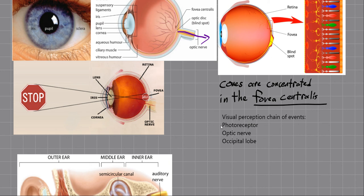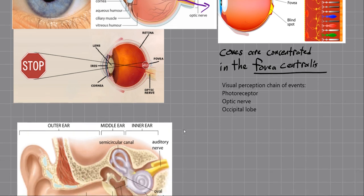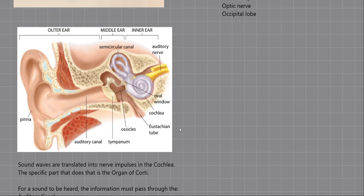So when you see light, it's going to stimulate a cone cell or a rod cell, usually both, the photoreceptor. That's going to send a signal down the axon through the optic nerve, and it's going to go to the occipital lobe in your brain. That's right at the back of your head. Why is it at the back of your head? I don't know. It just is.